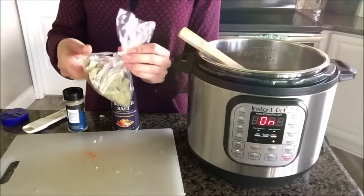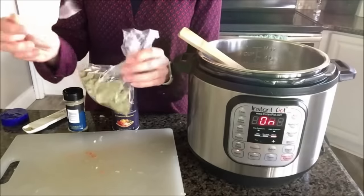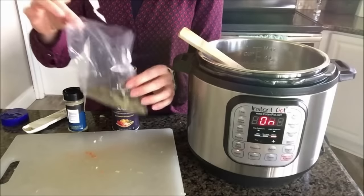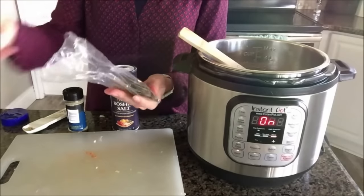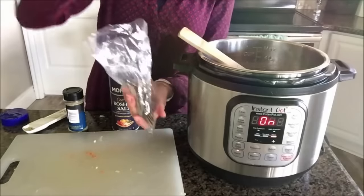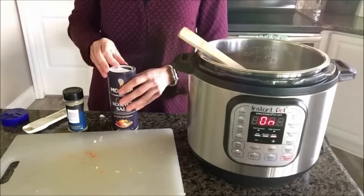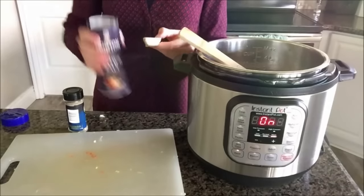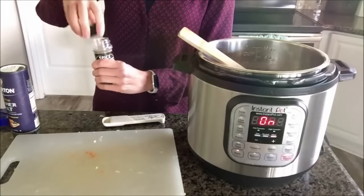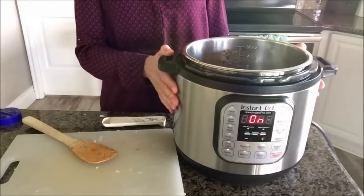Little tip for you, if you have a Winco, buy your bay leaves in the bulk section. I can buy a whole bag of bay leaves for just a couple of pennies, really. It's so cheap. So I'm going to add in 1 bay leaf in there. Gives it lots of flavor. And then we'll do a teaspoon of kosher salt and a teaspoon of black pepper. So go ahead and put your lid on.